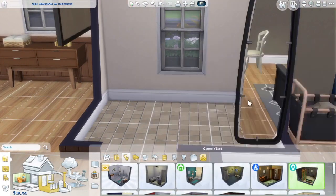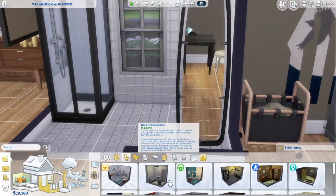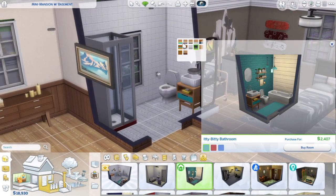Here was me adding those two paintings I had mentioned in the previous room section. I can't remember which room it was. I think it was the other bathroom. I mentioned I had put the two pictures there.